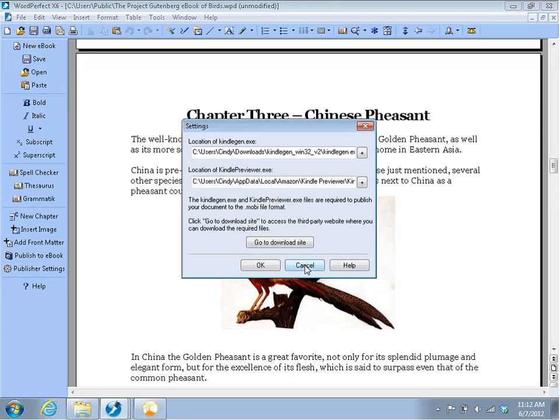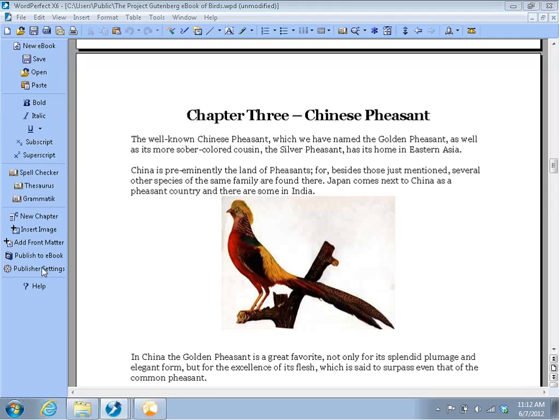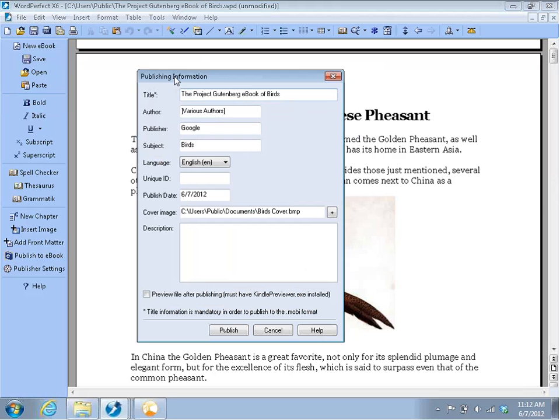Once you have those installed and referenced under your publisher settings, then you just go through the steps. Add front matter if you want. Mine already has a chapter title. So now I'm going to click on Publish to eBook. This is already completed from the last time I published it.